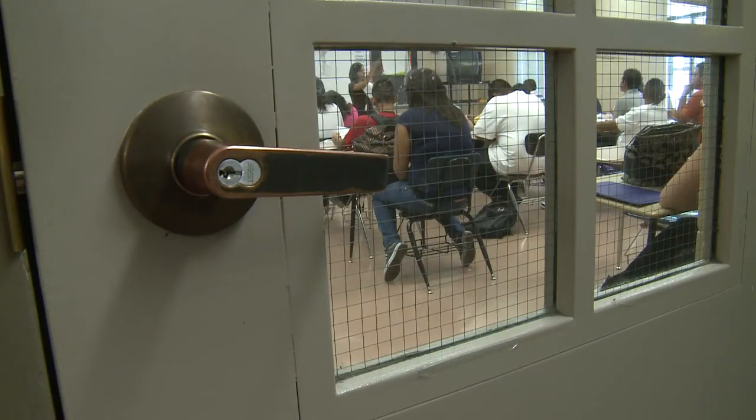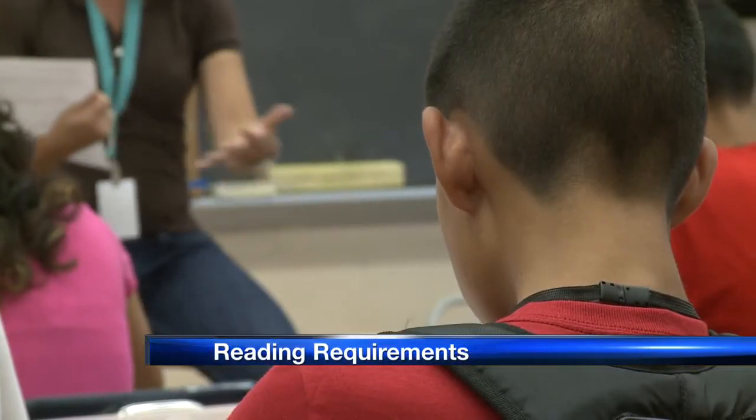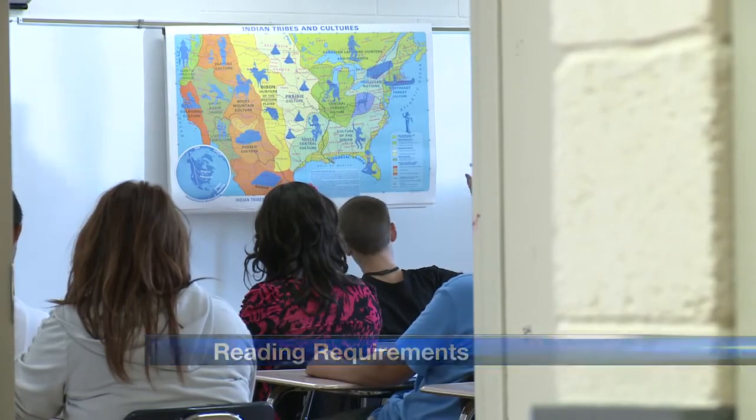And speaking of the governor, a bill she supports that would hold back 4th graders who cannot read well is on hold right now. Legislators say schools would need more money to help these kids, and right now the bill doesn't have a way to come up with the cash. The state Senate is working on a similar plan. We'll let you know what happens with it.